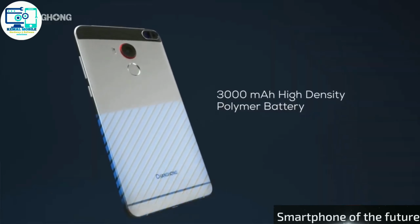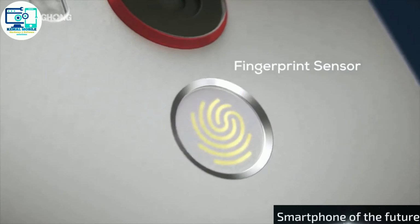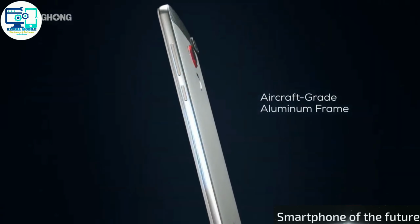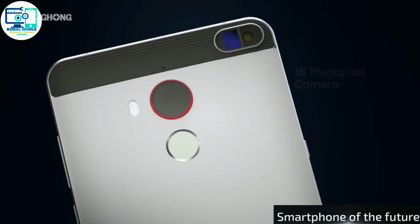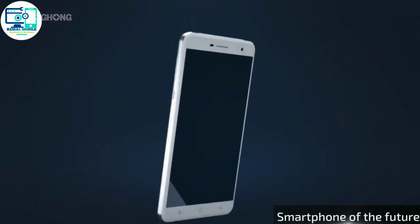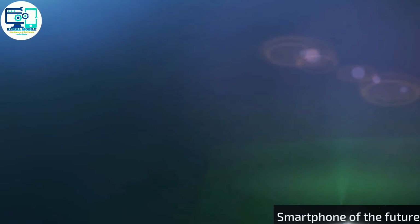With a high-density polymer battery, fingerprint sensor, 6-inch full HD display, all-metal aircraft-grade aluminum frame, 16-megapixel autofocus camera, and a SIO molecular sensor, the H2 gives us a reason to be excited again. The Changhong H2. Exciting.